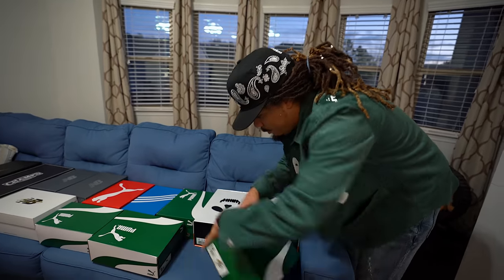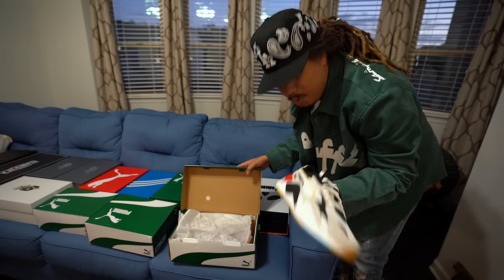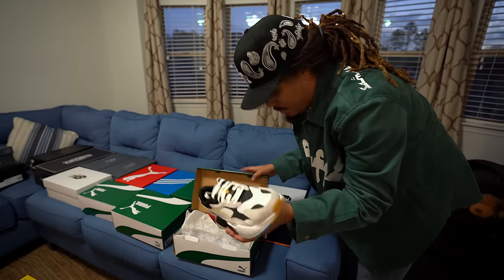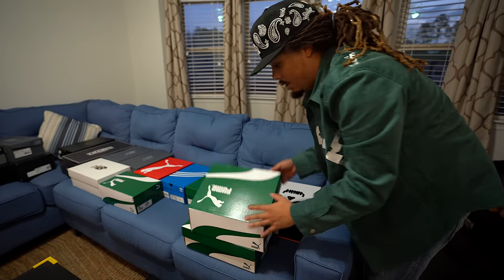Pumas on deck, tons of Pumas. Got a Puma, this is the RS, this is the Unity, the RSX Unity. I believe this is the RSX. RSX Unity, kind of very similar to the Taurus, which is the OG colorway.